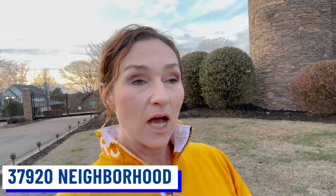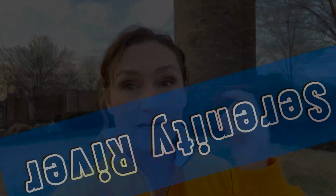Look what is behind me. We are checking out one of my favorite 37920 neighborhoods. It is called Serenity River. That is an old silo. It is on the water. It is beautiful. It is amazing. Let's drive around and check it out.